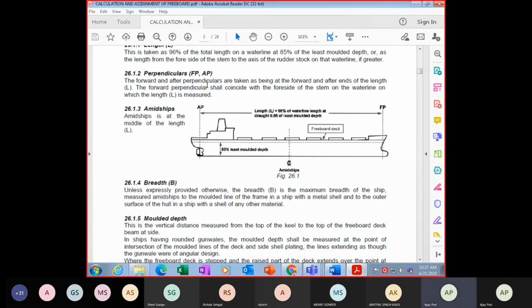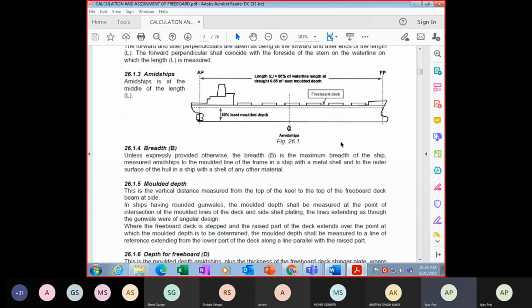Now the forward perpendicular is the imaginary perpendicular which is cutting the stem at the salt water line, and the aft perpendicular is the perpendicular passing through the axis of the rudder stock. That's the aft perpendicular. Amidships is the area at half of LBP, so that is the midship area or midship of the length L. Breadth is the maximum breadth of the ship measured amidships to the molded line of the frame in a ship with a metal shell, and to the outer surface of the hull in a ship with a shell of any other material.